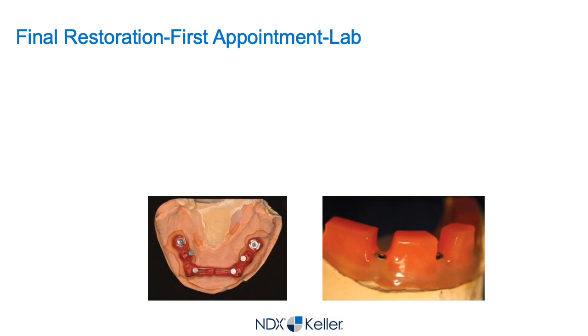If for some reason it's a little bit different, you do, like in this picture, section it between one of the implants and then lute those pieces together, and then we'll alter the model accordingly. If 2 are off, I would say take another impression, because those frames are difficult to make, they're expensive, and it's better to make them once and have them right.